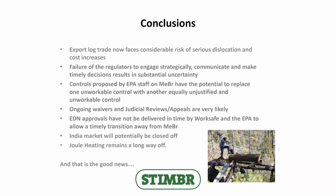Controls proposed by EPA in their staff report on the methyl bromide reassessment have the potential, as I noted before, to replace one unworkable control with another equally unjustified, unsubstantiated by science, and unworkable control. It is highly probable that Stimba will continue to seek waivers to extend the period of use for methyl bromide until such time as we have certainty about both the reassessment and EDN, and it is also possible that we will seek further judicial reviews or appeal decisions made based on what we are currently hearing.